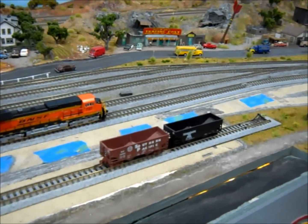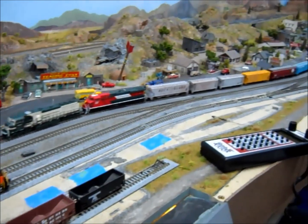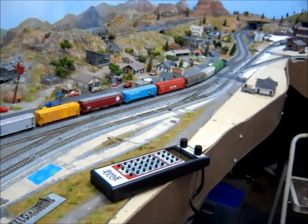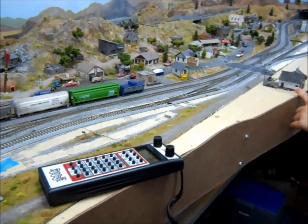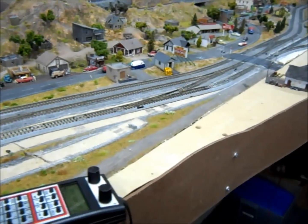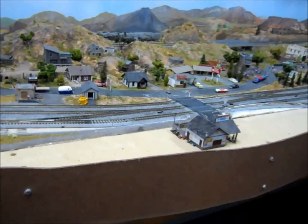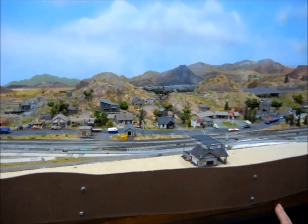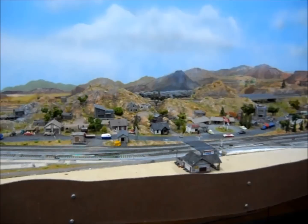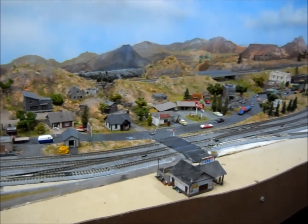From the end of this siding right here on down to where you see the little back of the gas station there, there's not going to be anything but southwestern scenery, I think. No other tracks, no road, no nothing. I want to have this whole area more or less have the desert theme to it, separated from the town and then the mountain over here.